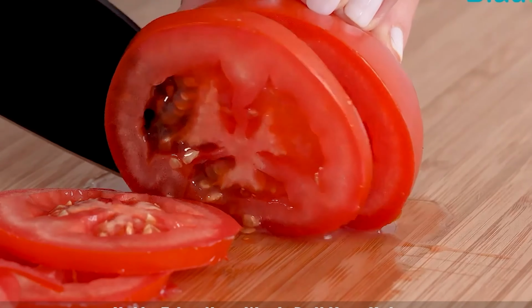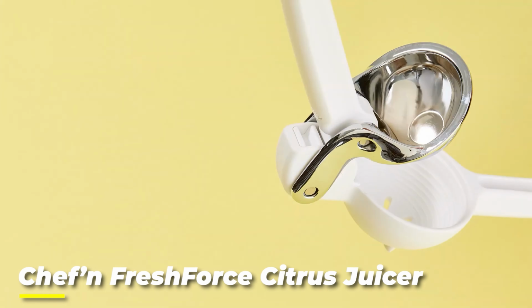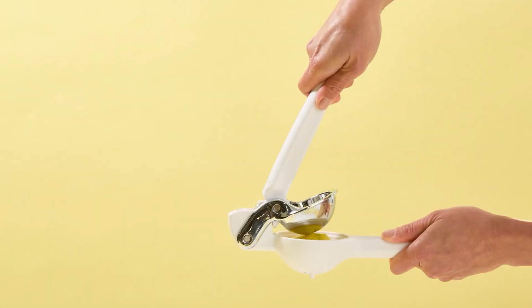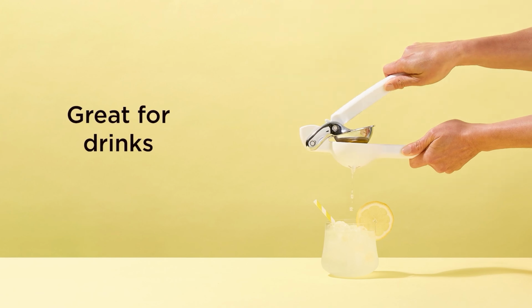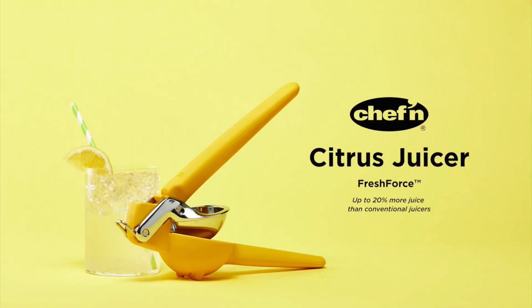Number 10, Cheffen Freshforce Citrus Juicer. If you love adding fresh citrus juice to your dishes or drinks, the Cheffen Freshforce Citrus Juicer is a must-have. This easy-to-use juicer ensures maximum juice extraction from lemons, limes, and oranges. The unique dual-gear mechanism makes it more efficient than traditional citrus juicers, and it's easy to clean.